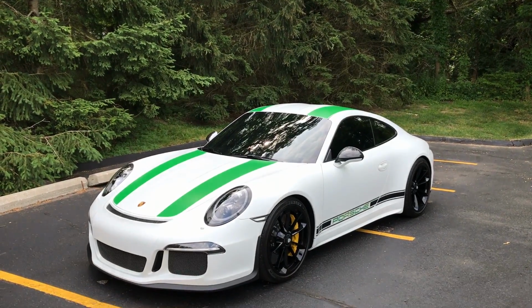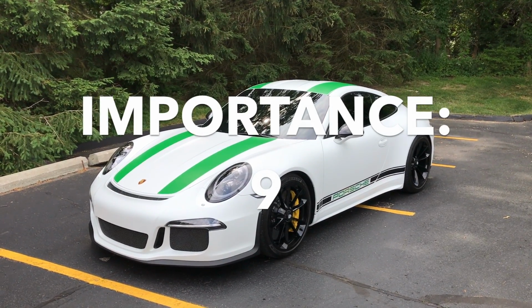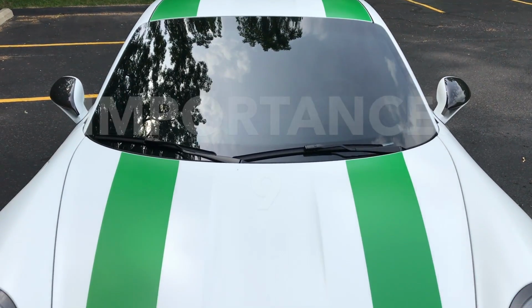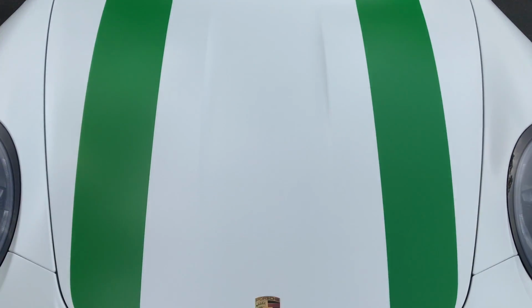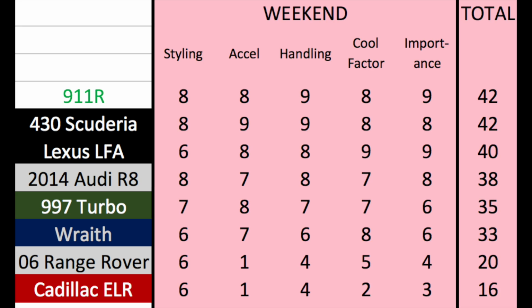Finally, importance. This is a special car for Porsche, and it always will be. Right now, it gets a 9 out of 10, though this number could drop if Porsche dilutes the R by making the manual more common, and I must admit, I hope they will. Total them up, and the weekend score is 42 out of 50, tying it for first place among enthusiast cars.